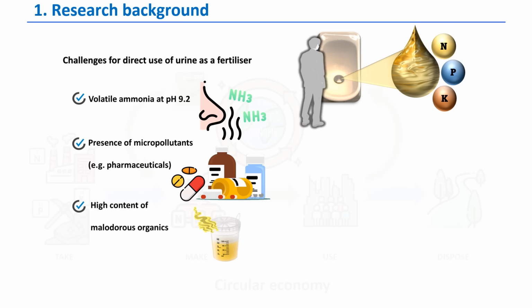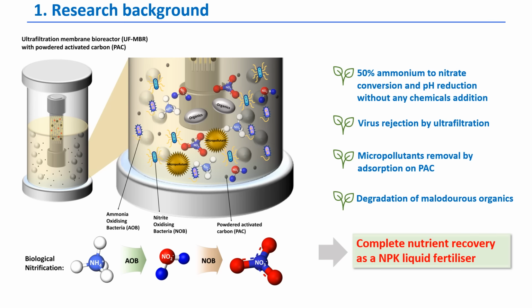However, direct use of urine as a fertilizer is not recommended because of smell due to volatile ammonia and unwanted micropollutants and organics. Therefore, urine nitrification in an ultrafiltration membrane bioreactor with activated carbon can be an innovative solution to address these drawbacks. In the bioreactor, ammonia oxidizing bacteria (AOB) convert ammonia to nitrite, and then nitrite oxidizing bacteria (NOB) convert nitrite to nitrate, which lowers pH without any chemical addition.